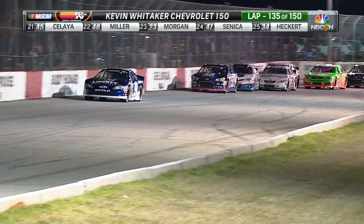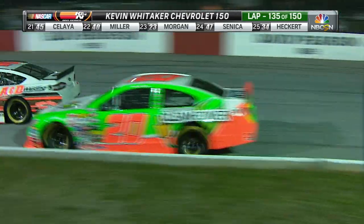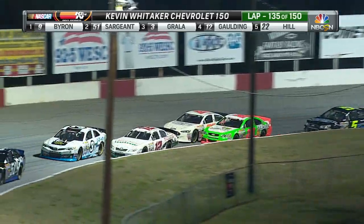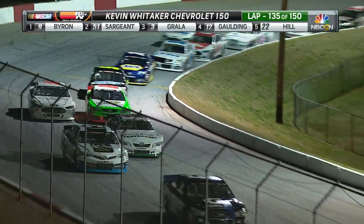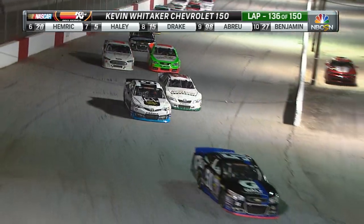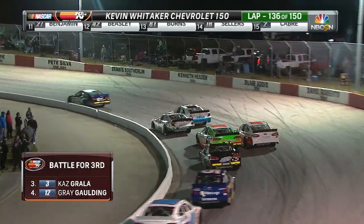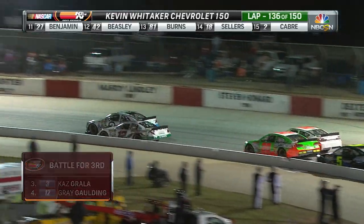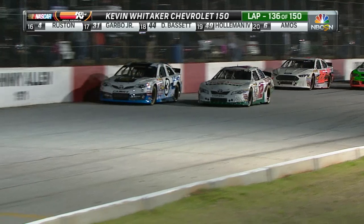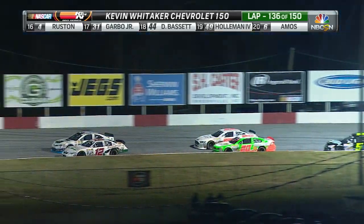Hemrick in a side-by-side battle with Austin Hill. There's Hill braking hard, Jeff. He outbroke him going into 3, and contact as they come off 4. He did outbrake him getting into 3, but when it really started was off of turn 2. The 20 car got a good launch with a lot of rear grip leaving turn 2. You see the battle for 3rd in front of them. That's Gaulding to the inside, Grala to the outside. Sargent pulling away in front, but these guys are racing hard to the finish in turn 3.